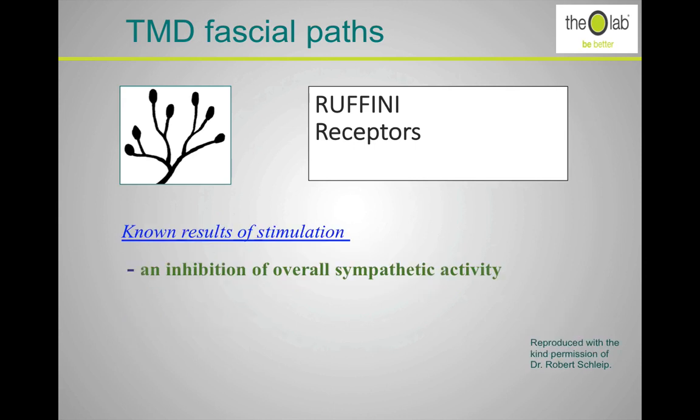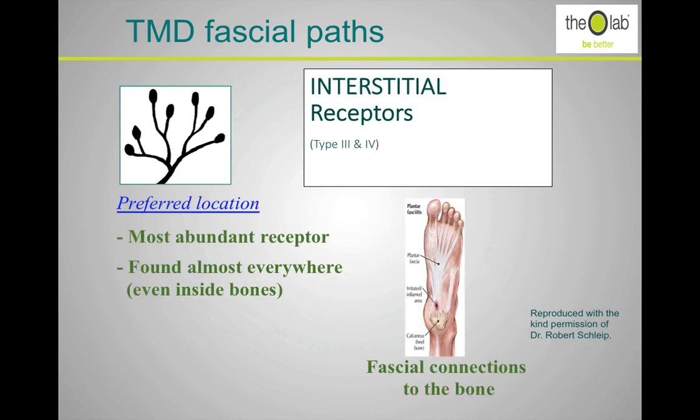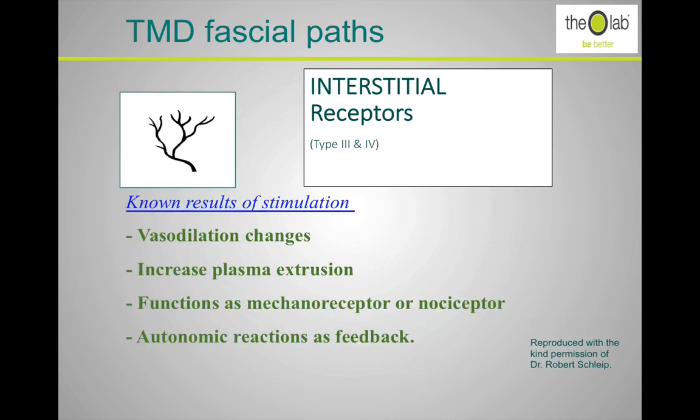The result of stimulating the Ruffini receptors is an inhibition of overall sympathetic activity. And as we'll see a little bit further on, this is crucial to the work that is happening with Bowen therapy. The interstitial receptors are the most abundant receptors, and they're found almost everywhere, even inside bones. Their known results of stimulation are vasodilation changes, increased plasma extrusion, functioning as a mechanoreceptor or nociceptor, and an autonomic reaction as feedback.